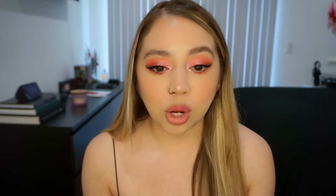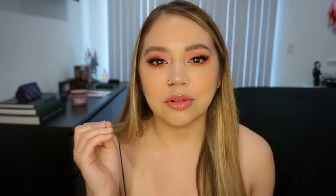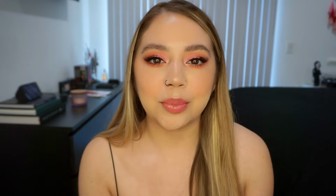So starting off with the palette, I do really like it. I liked the shades in here. I think they all performed really well. I like that bright orangey pink shade that I just put on everywhere. It's really, really pretty. I just wish there was one more darker shade to deepen up any look, but other than that, it's not the end of the world.